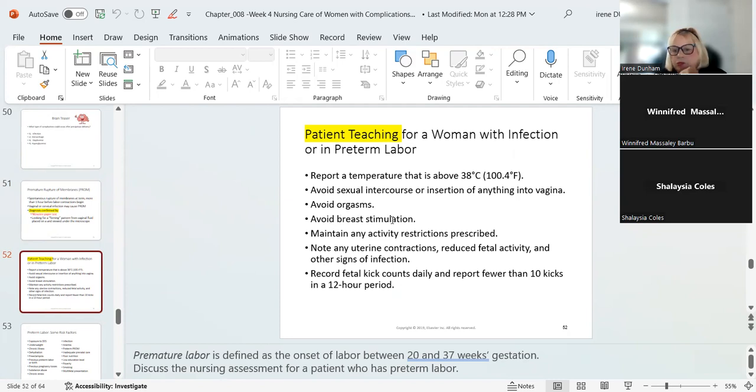You avoid breast stimulation because that's what can put her into labor. Maybe we don't want her in labor. Maybe we want to get a day or two more or a week out of this. Sometimes if they rupture early, like maybe they're 32 weeks gestation, and it's not a big rupture, it's a small rupture, sometimes that will seal over, and we can keep the baby in utero for a little bit longer. So this is the kind of situation that you might see this in.